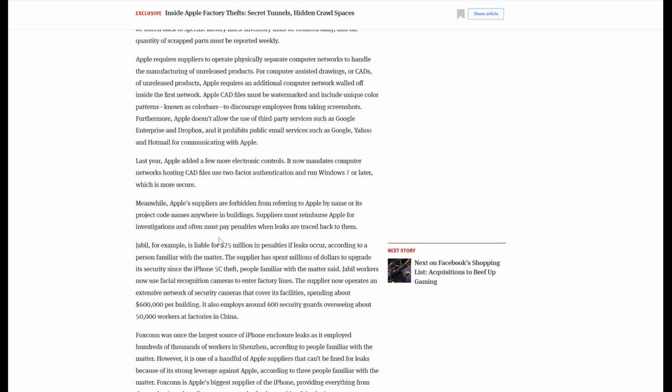Meanwhile, Apple suppliers are forbidden from referring to Apple by name or its project code names anywhere in the buildings. Suppliers must reimburse Apple for investigations.